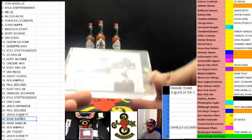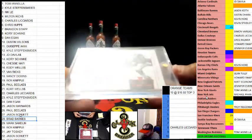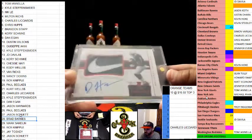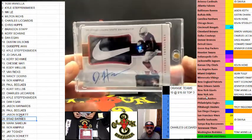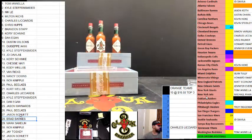All right, the first one, 2 of 2, Nike Swoosh, Deshaun Hamilton. Bam. Man, when I saw this, I was like, is that who I think that is? And then I saw Deshaun Hamilton. Deshaun Hamilton, Nike Swoosh, 2 of 2. Boy, I thought that was, you know who.